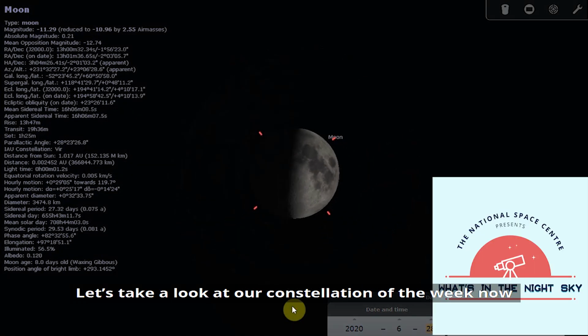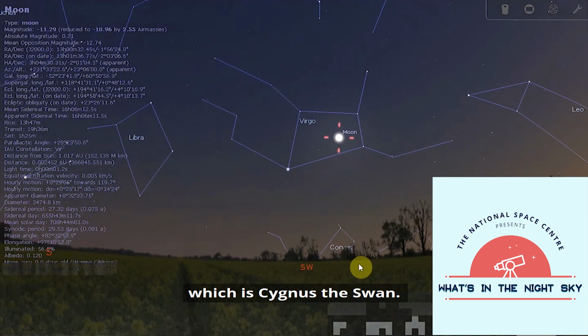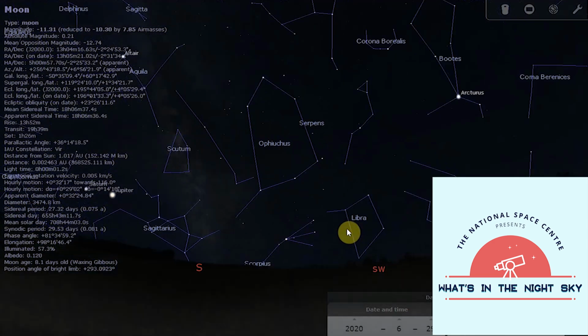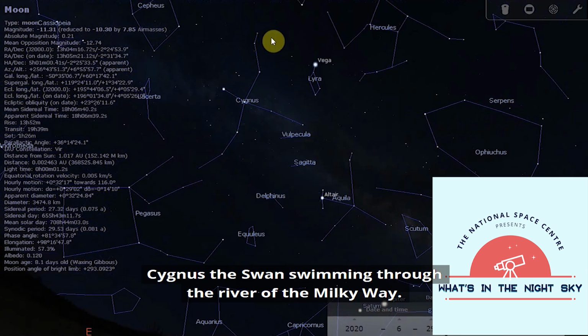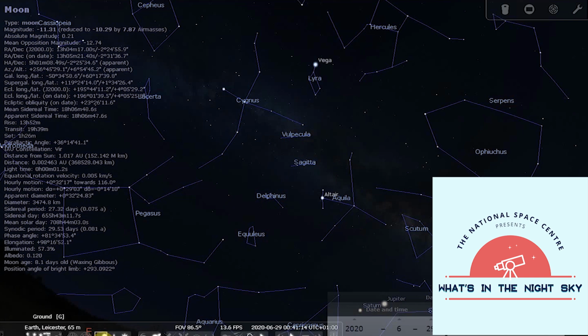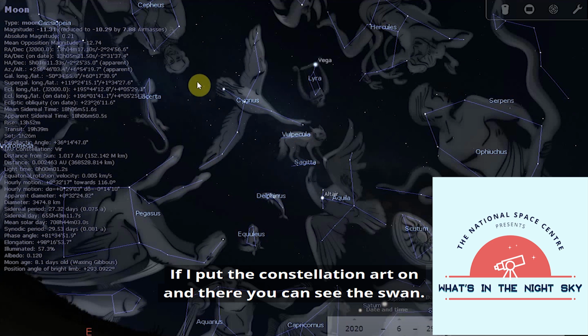Let's take a look at our constellation of the week now, which is Cygnus, the Swan. Here we go. So Cygnus the Swan, swimming through the river of the Milky Way. So spotting Cygnus is a good way to help you to find the Milky Way galaxy. If I put the constellation art on, there we go, you can see the swan.